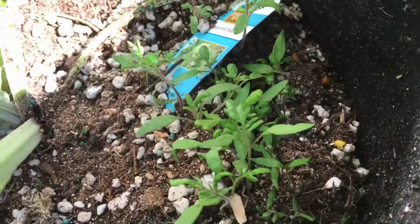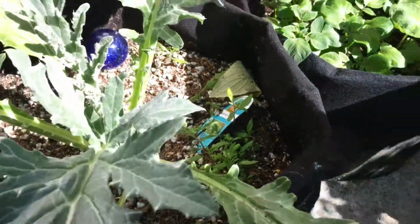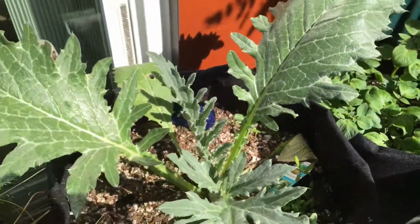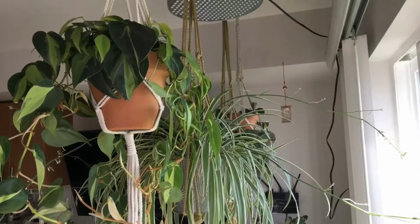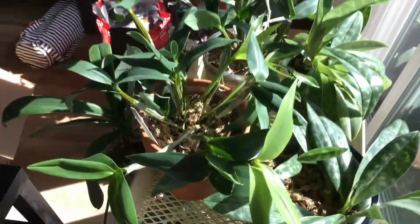Here we have the tomato seedlings. They're actually coming up nicely. I might need to transplant them if we're trying to get tomatoes. Artichokes are looking fine. It's still sending out a lot of new leaves. And the leaves are getting big. And the saffron is dying back. As for the indoor garden, most of them are just new growths.